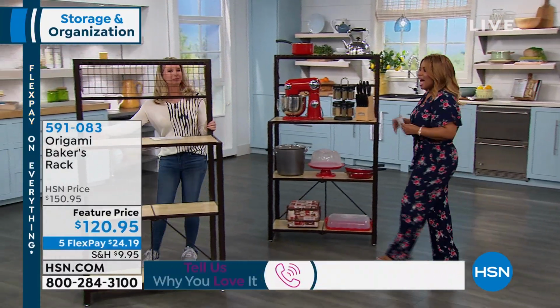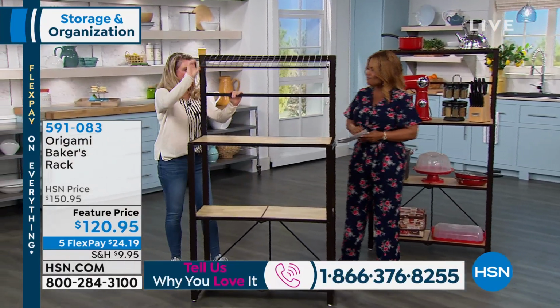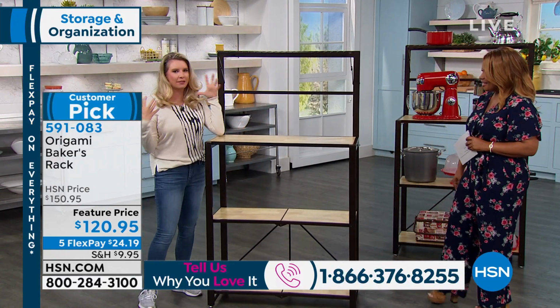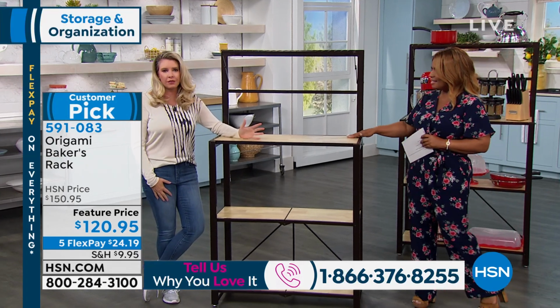And this one, I like to call it a baker's rack, right? Yeah, and just taking a look at it, it is your traditional baker's rack right here. I mean, we've all grown up with these. It's kind of like a staple in all of our homes growing up, at least it was in mine. And it's a wonderful footprint, okay?